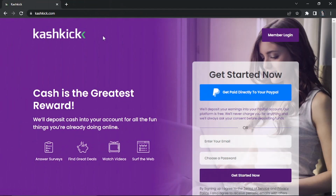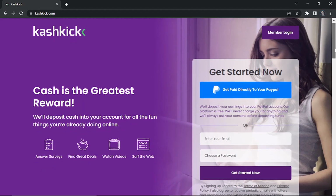I'm now going to share the third app with you, which is called Cashkick. Like the previous two websites and apps, Cashkick enables you to earn money by performing simple tasks like completing surveys, watching videos and just browsing the web. As you can see here, you can get paid directly into your PayPal account, so you can be assured that any money you earn will be paid to you very fast.